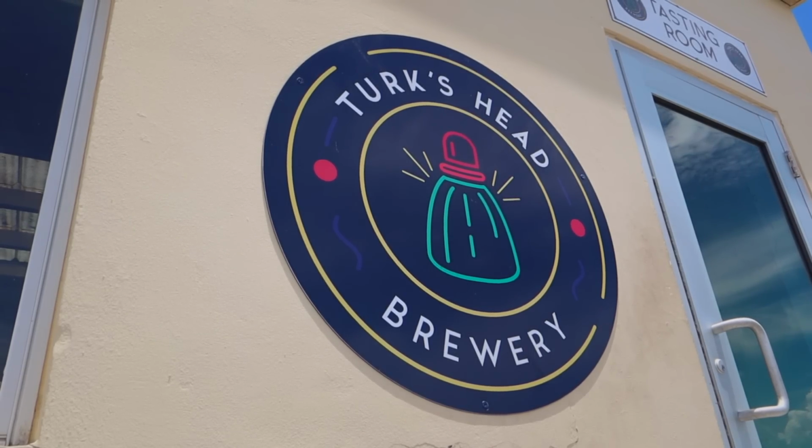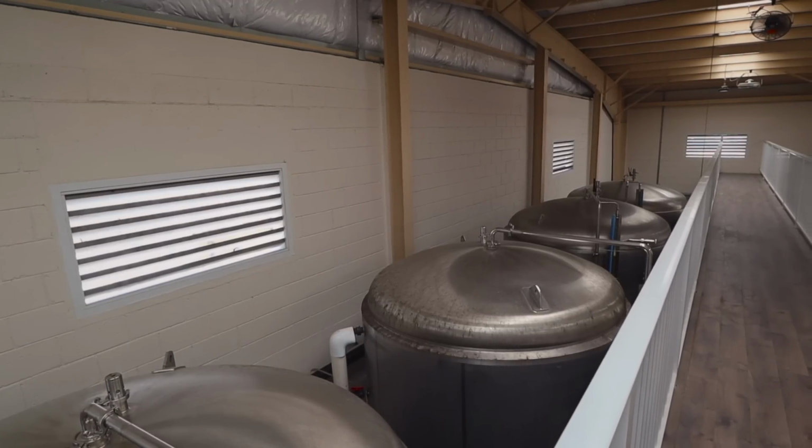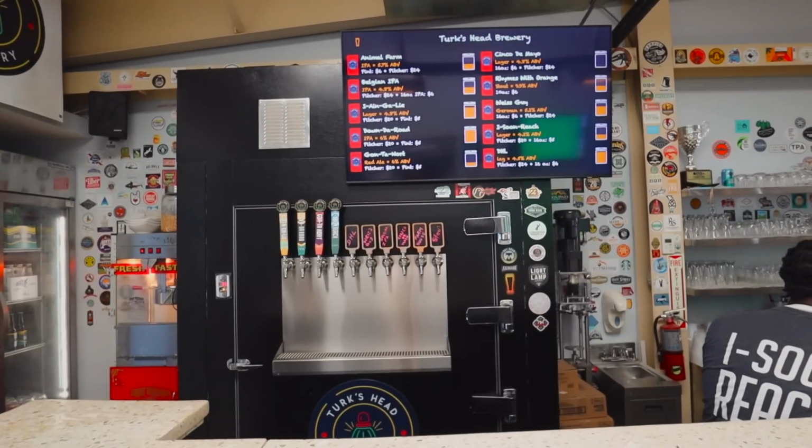Well, we made our way in here, and they let us right back into the brewery area, and you can see just exactly how they make the beer. I always forget how much of an operation it is to do so. So all this does is make me want to try the beer. Can't wait to try it out.